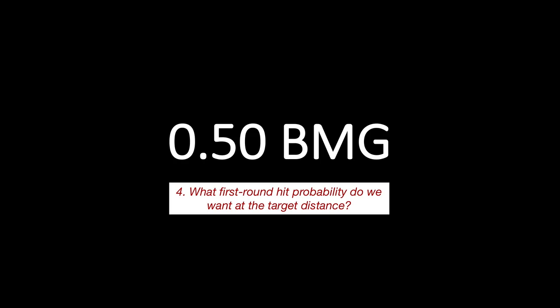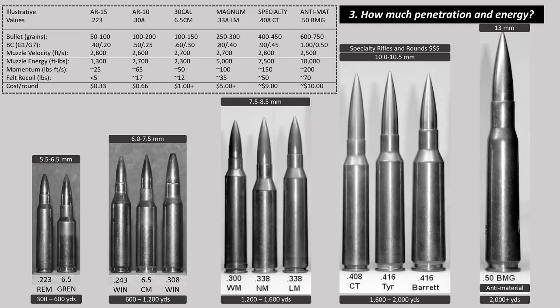Let's go first through the .50 BMG, and now we are going to try to answer, for every caliber of the six I presented in the beginning, what first round hit probability we want at the target distance. We have the .50 BMG, which is an anti-material cartridge. This is how it was created. However, more recently, with recent advancements, it became also used for longer range precision shots. This has a ballistic coefficient of 1, a muzzle velocity of roughly 2,500 feet per second, an energy now in the 10,000 foot-pounds at muzzle, and a momentum of 200 foot-pounds per second. Again, even higher recoil, and the price is also around $10.